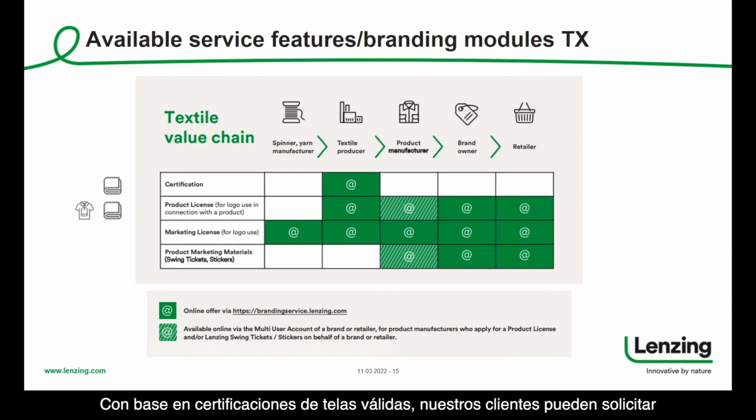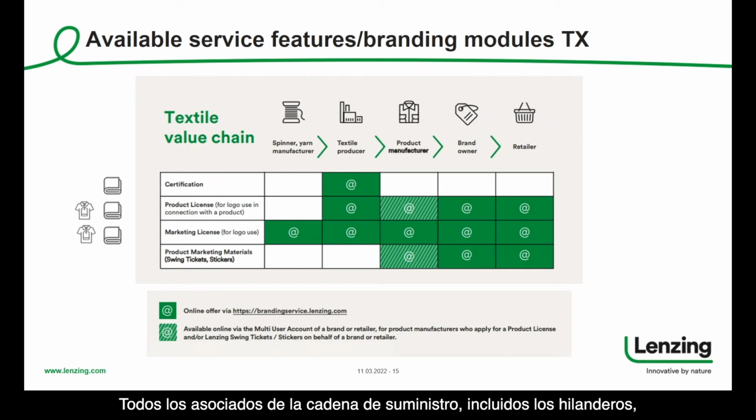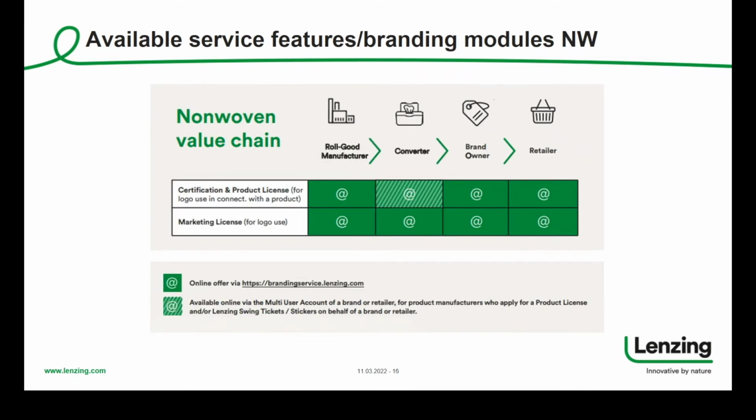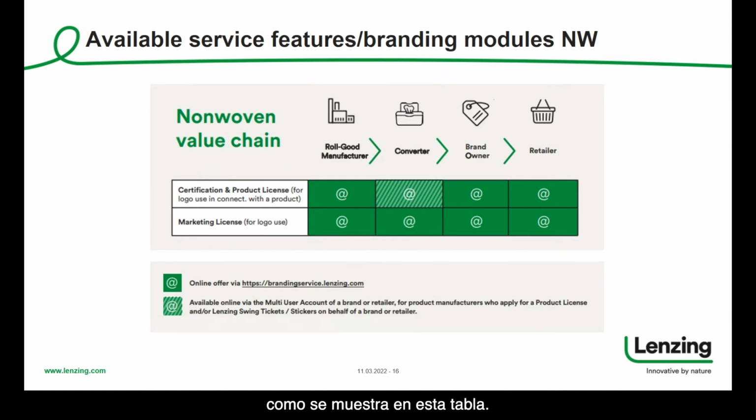Based on valid fabric certifications, our customers can apply for product licenses, both on fabric and end product level. All supply chain partners, including spinners, can apply for a marketing license. And finally, Lenzing swing tickets can be ordered for end products. In the non-wovens business, all partners in the value chain can apply for all service features offered, as shown in this table.